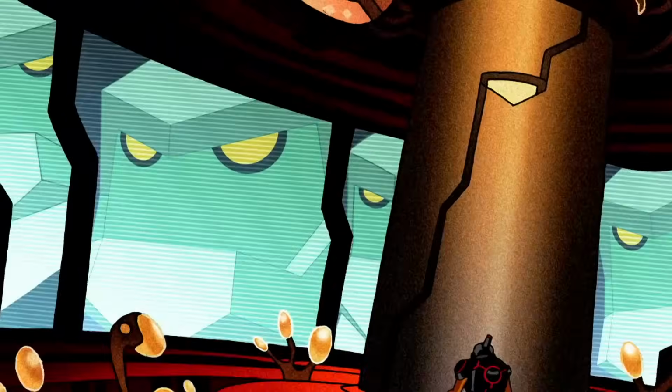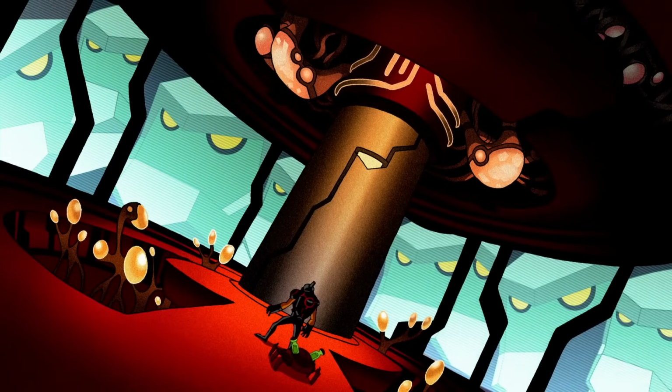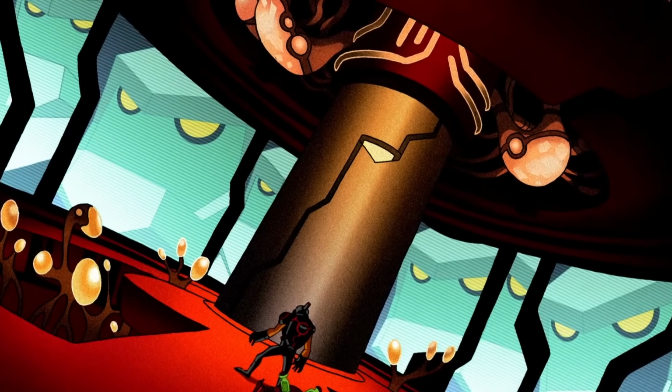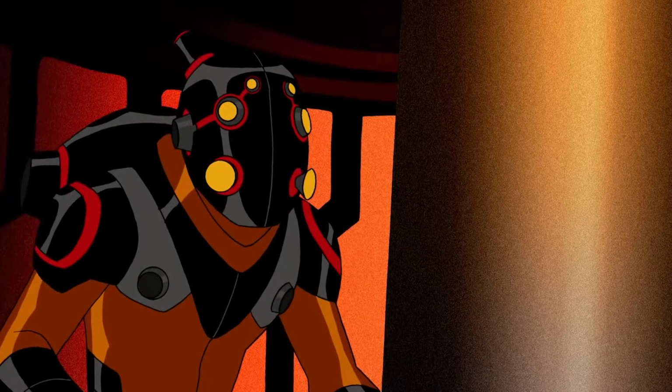Vilgax observes with displeasure from his ship, the Chimera Hammer. He's determined to obtain the Omnitrix for his own purposes. Despite his lieutenant's suggestion to send more mechadroids, Vilgax.